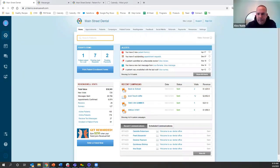Cool, perfect. So this is the dashboard of RevenueWell, and we are cloud-based, as you'd imagine. Everything that we looked at from the messenger perspective is all on the left side here. Just due to the way that our demos are set up, I have to open it in a different tab, but you'd actually be living in one tab, not bouncing around to different windows, which makes the workflow that much easier.